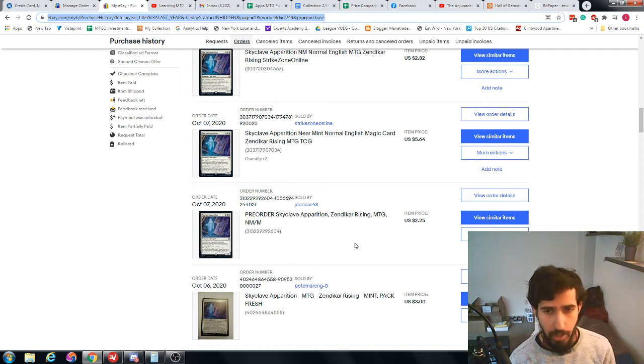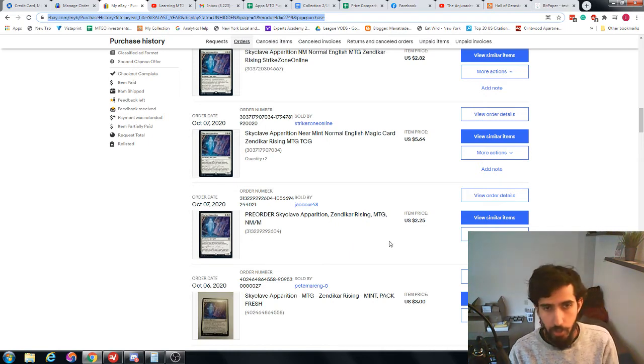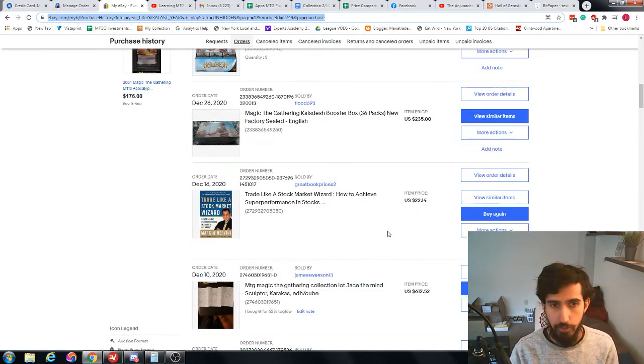And simultaneously, it's like a $2 to $3 rare. So I just thought, wow, that just doesn't seem right. The upside seems really high, and the downside is, worst case scenario, I end up selling these for like $1 each, so I lose like $1 or $2 per copy. So that was kind of my thought process on Skyclave.